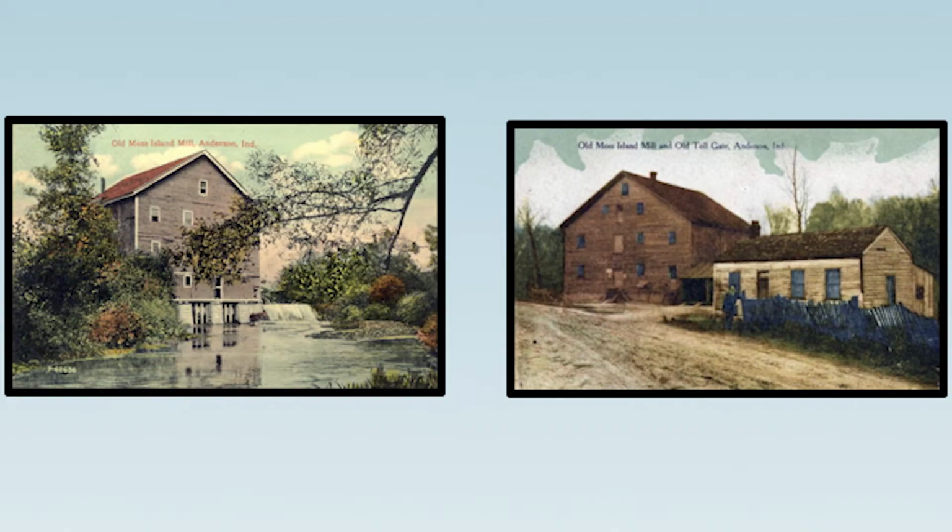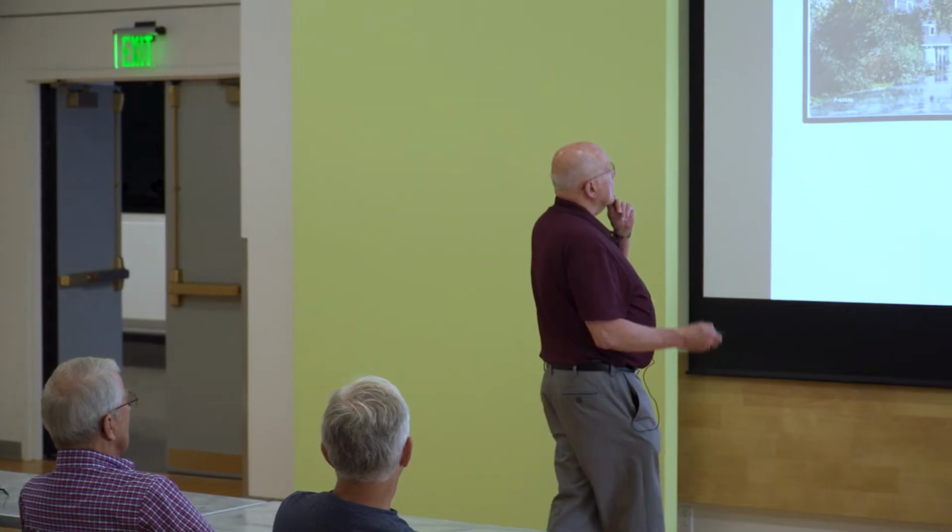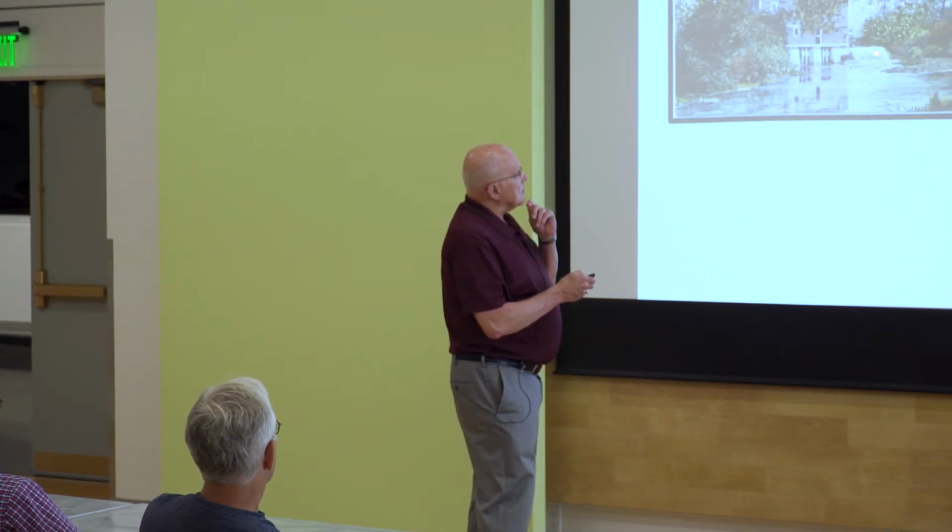Some pictures of the Moss Island Mill, postcard pictures showing you the old mill, and this was a toll gate house. In other words, you had to pay to drive on Moss Island. It was a turnpike, and there was a gatekeeper. There he is, and he'd stand there and collect your money. So he had a gate. He raised the gate, and you could proceed to Perkinsville or wherever you were going. This happened to be the Anderson-Perkinsville turnpike.